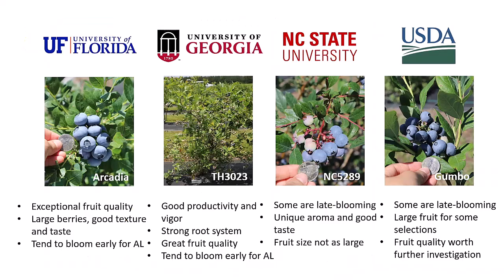So, some general impressions about selections from different programs. For Florida cultivars, they tend to have exceptional fruit quality. Fruit size is amazing, and texture and taste are amazing. But in general, they tend to bloom a little bit early for Alabama. And for Georgia collections, very similarly, they have very good performance, good fruit quality and size, and amazing plants. Those Georgia plants are the toughest plants that we tested. They tend to have better survival rates and very strong root systems, very tough. However, they also bloom a bit early for us, but might be good options for South Georgia and Florida.